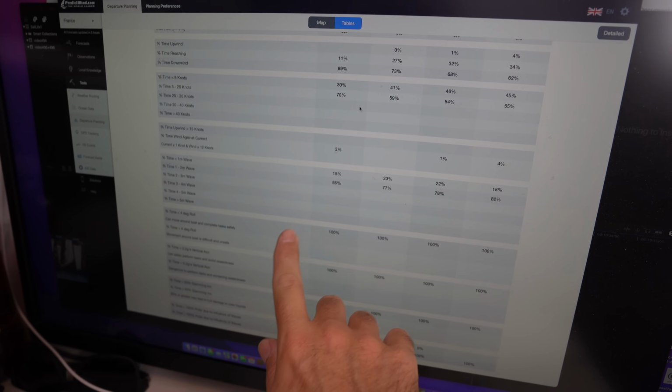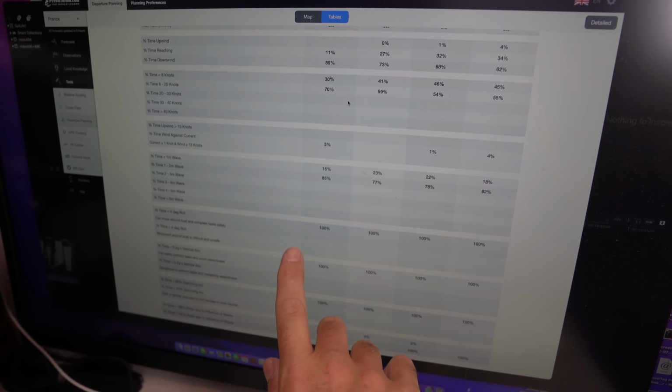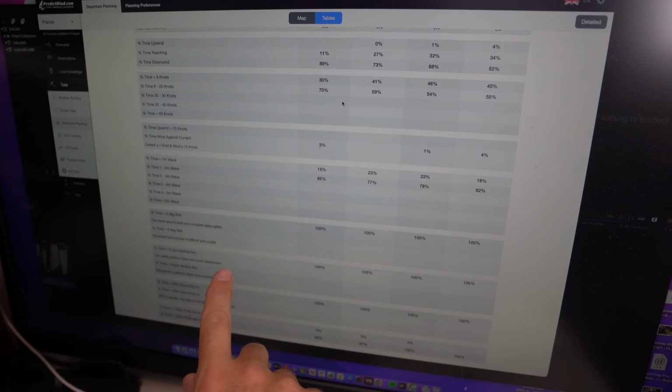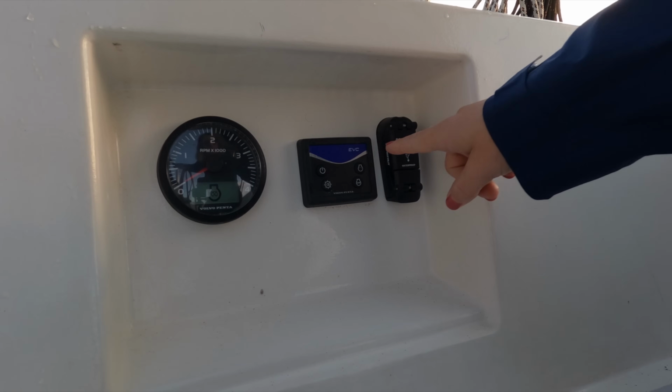If we scroll down a little bit, down here there are three tables, and I think these are relatively new. These tell us stuff about the sea state, and looking at this, it looks like it should be a fairly comfortable ride tomorrow.